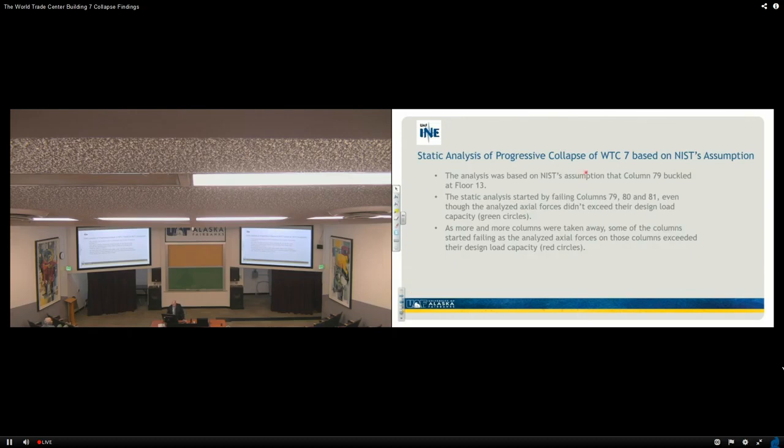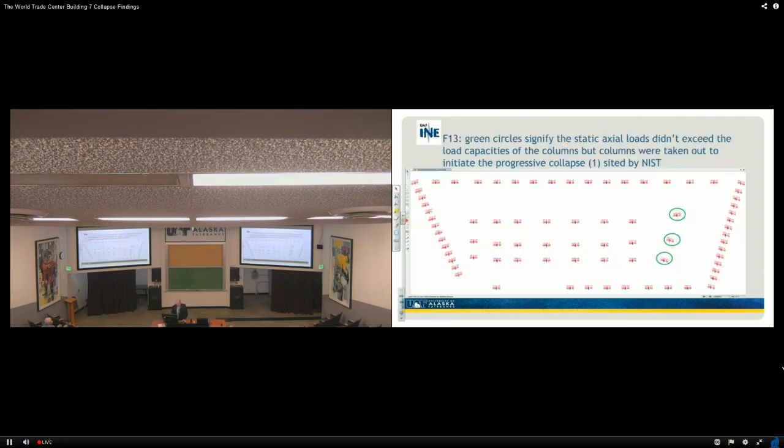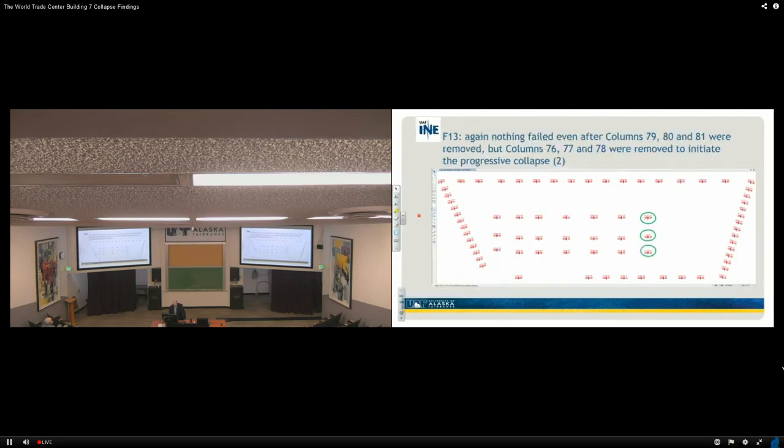So the analysis was based on this assumption of column 79 buckling at floor 13. The static analysis started by failing columns 79, 80, and 81. And even though, through the analyzed axial forces, it didn't exceed their design load capacity, you're going to see green circles. What I'm getting ready to do is share with you: green circles mean it didn't exceed the capacity. Red circles mean the columns exceeded their design load capacity. So here we go. There's 3 columns that did what? Exceeded or did not exceed? Did not, right? So we don't see anything happening yet.